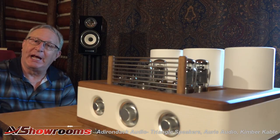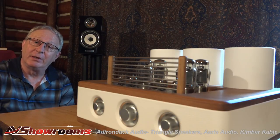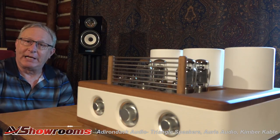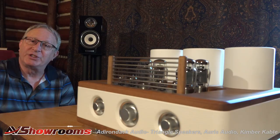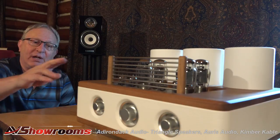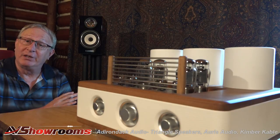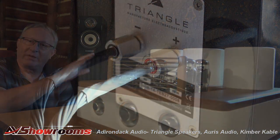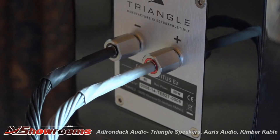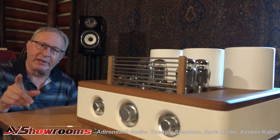We have them on very solid stands so that they attach well and are grounded well to the floor of our cabin. They're 90 dB efficient. They have an impedance dip down to 3.8, but it's an 8 ohm nominal load, so it's relatively easy to drive. So this is the perfect match made in heaven. You have a 50 watt per channel tube amplifier, a 90 dB efficient mini monitor speaker, and it's wired together with Kimber ATC speaker cable. I had no idea that a system this size could be so room-filling, and you're going to find out next.